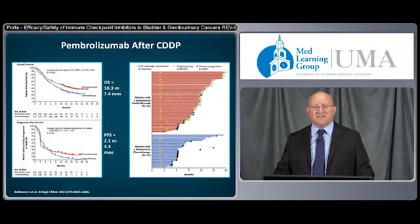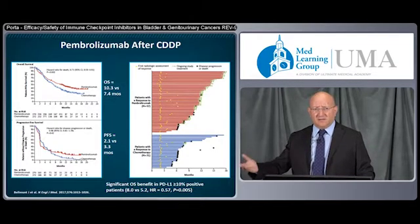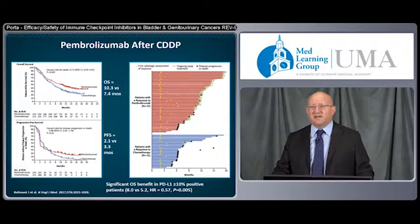Once again showing this discrepancy between these two primary endpoints, and once again highlighting the need of having overall survival as the primary endpoint of randomized controlled phase 3 trials of immune checkpoint inhibitors in different tumor types, including bladder cancer. A significant overall survival benefit was observed in patients with a high, at least 10%, positive expression of PD-L1 in this patient population.